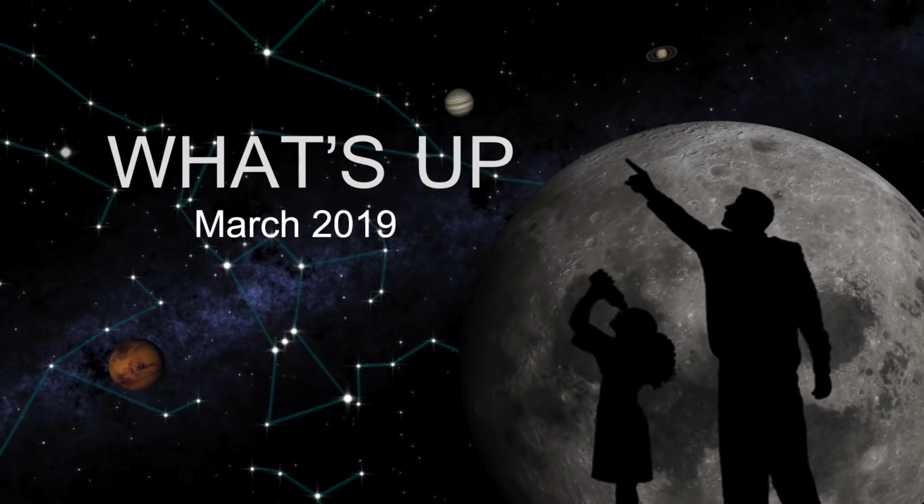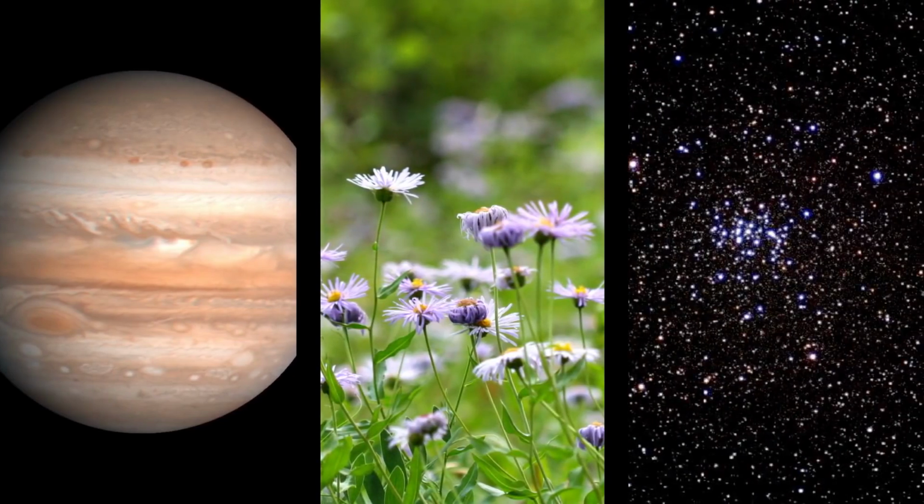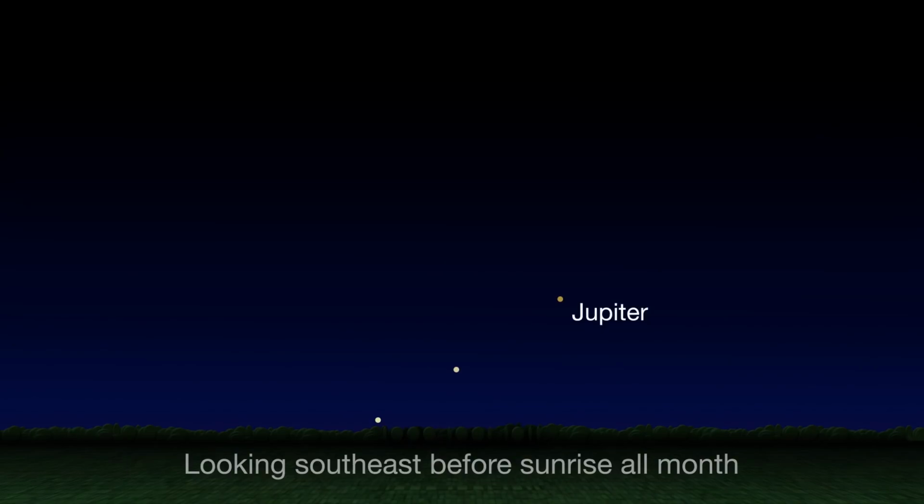What's up for March? Jupiter in the morning, the start of spring, and a visit to the beehive. Jupiter greets early risers all month long. Look low in the southeast an hour before sunrise.